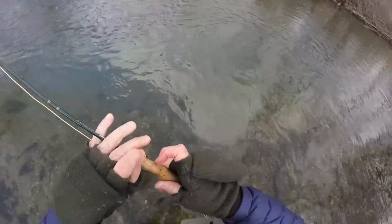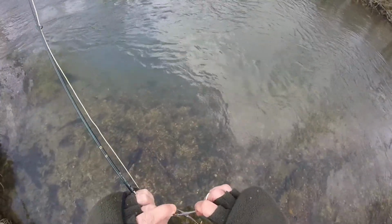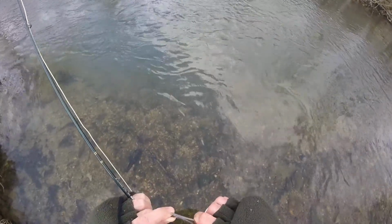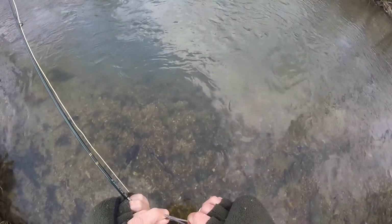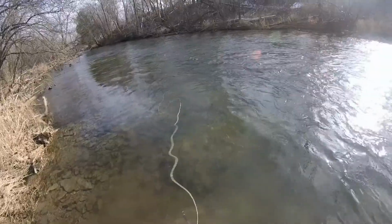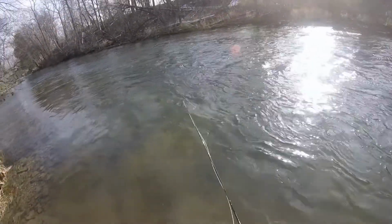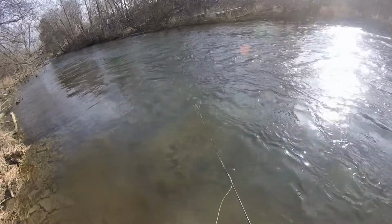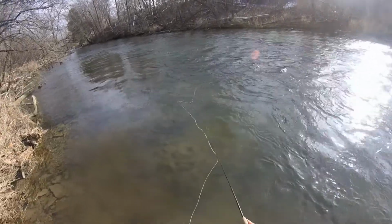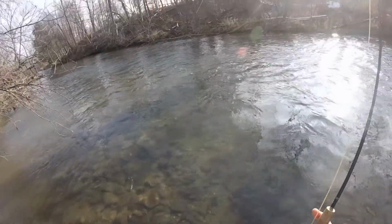It's kind of tough to tell it's winter actually, but we don't have much snow right now. I'm about to bend that barb down a little bit because it took a little bit too much to get that out of that fish's mouth. I always try to, this is all catch and release, all this water I'm fishing in is. So I'll be trying to let him go as quickly as possible.